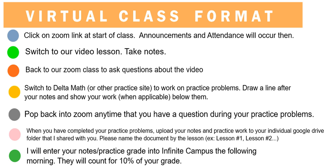It's what I see. Well, it's two pieces, right? It's the work that I see in that Google folder that's yours, and it's your score obviously on Delta Math, right? Those two things. And so I'll wait till the next morning, because I know sometimes people process things a little bit slower and they want to take their time working, and that's cool. I don't look at it until the next morning, and that's when I'll update Infinite Campus with your score. And the notes and practice will count for 10% of your grade.